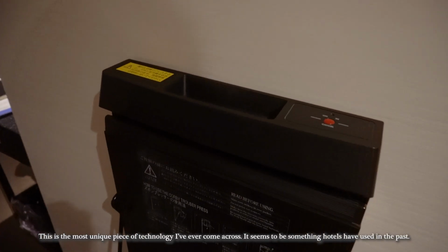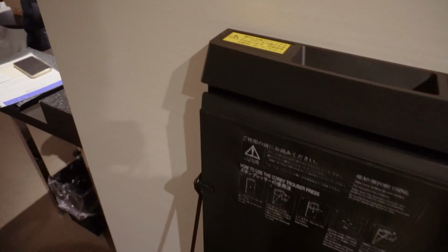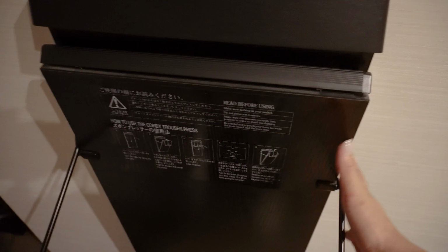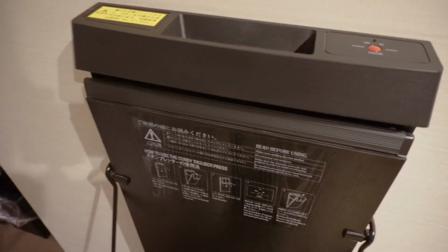This is a trouser press. So instead of an iron, you have a trouser press, which, do that, put your pants there, close it, and then it'll start ironing your pants.